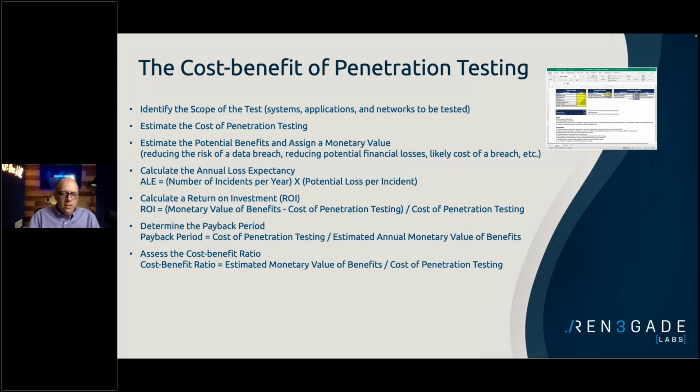Now, this could be extended to be used for other aspects of a cybersecurity program. And note that we had to make a lot of assumptions as we were building this model. When you download it, feel free to change some of those assumptions, feel free to change some of the calculations, but know that it's a good model, a good baseline to use to help justify spend with regard to cybersecurity.